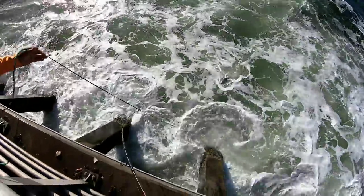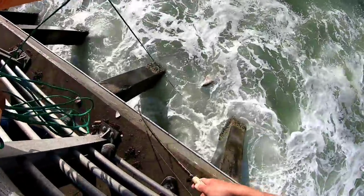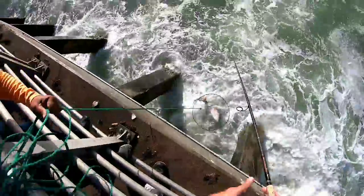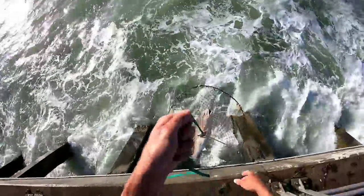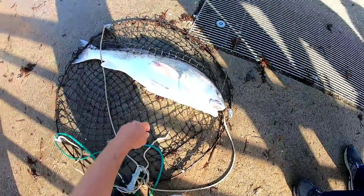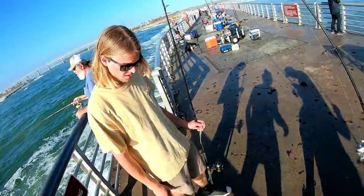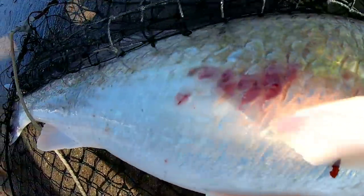We'll come down this way a little. No waves, come on. All right, I'll switch you. I got the net. Thanks, Jose. Woo. That was fun. It looks like a giant. Yeah, he's pretty good size. Bucktails are hitting. It's a good one.